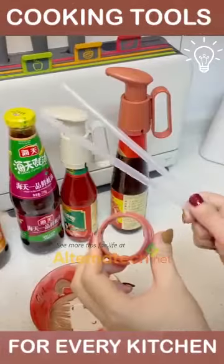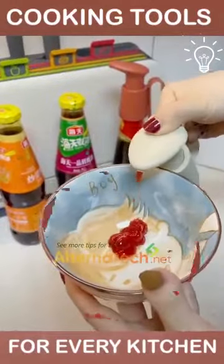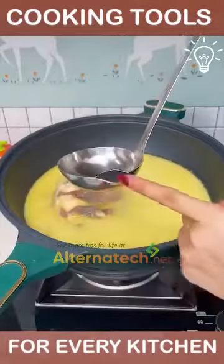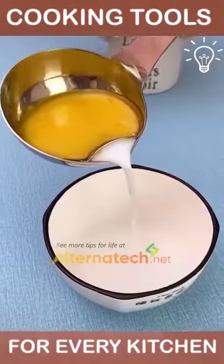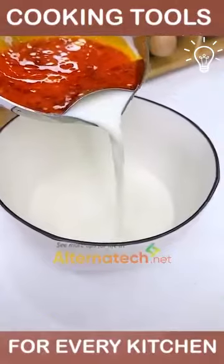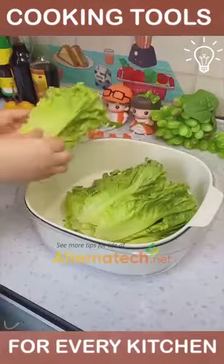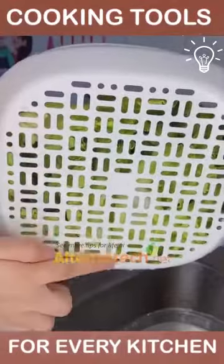These caps help you when it comes to adding sauce to your food. Super interesting ladle that separates the oil from the soup. This container helps you when it comes to washing vegetables and then removing the water from them real quick.